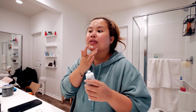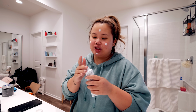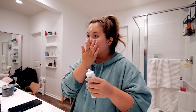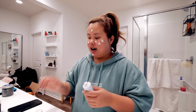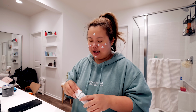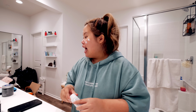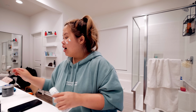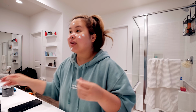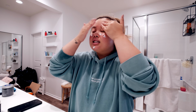So at nighttime, I put more than I do during the day just because, you know, you're about to go to sleep and you're gonna let all these products marinate into your skin. Oh my God, it literally smooths your skin. Your skin feels like freaking butter. And I promise if you pair it with this thingy that I mentioned earlier, oh, it's a game changer. I love it so much. And it's not thick. It's very thin and it doesn't feel oily.